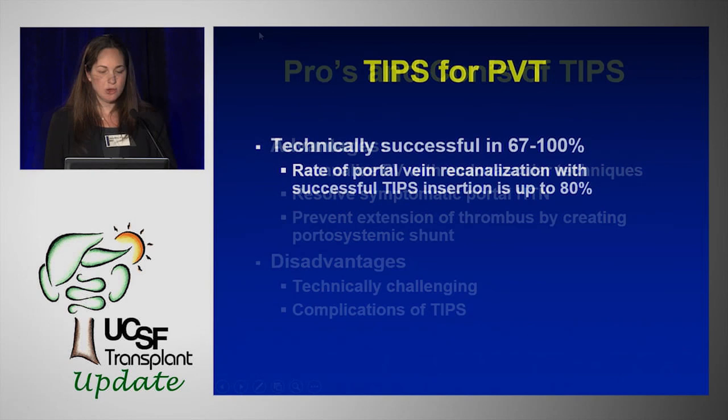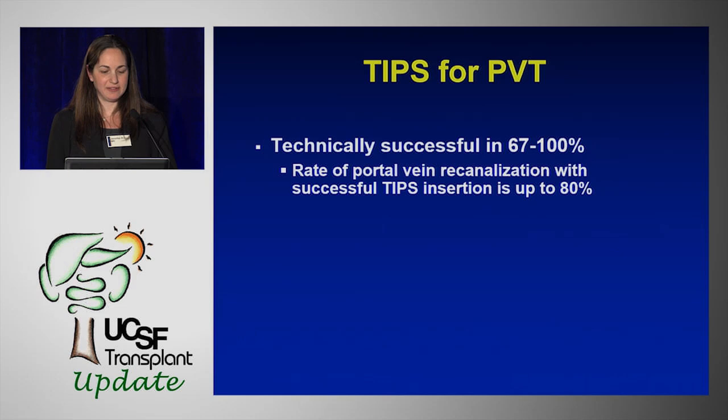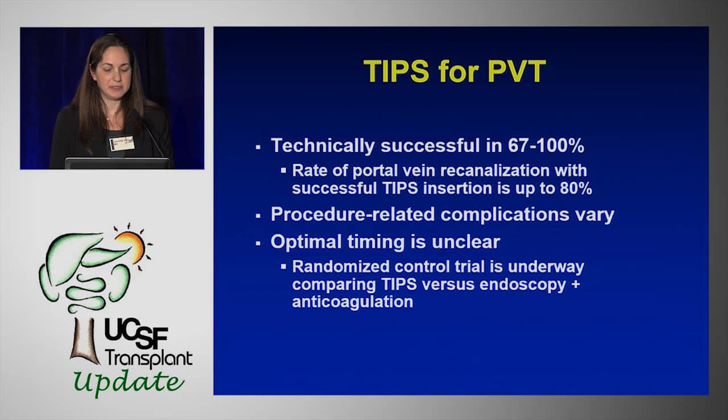When it is used, it's actually technically successful in the majority of cases, 67 to 100% of cases. And if the TIPS insertion is technically successful, it's associated with a very high rate of portal vein recanalization, up to 80%. The procedure-related complications vary, and an outstanding question is when the optimal timing is to perform TIPS. For that reason, there's a randomized controlled trial underway comparing TIPS versus endoscopy for varices obliteration, followed by anticoagulation for management of portal vein thrombosis and cirrhosis.